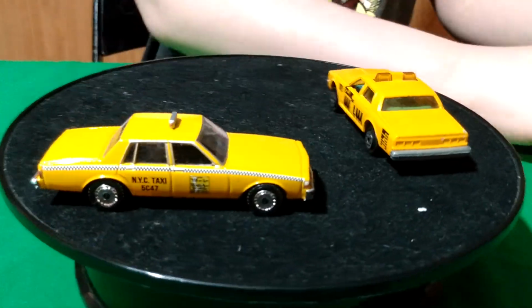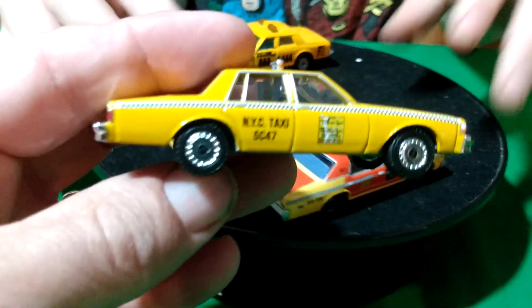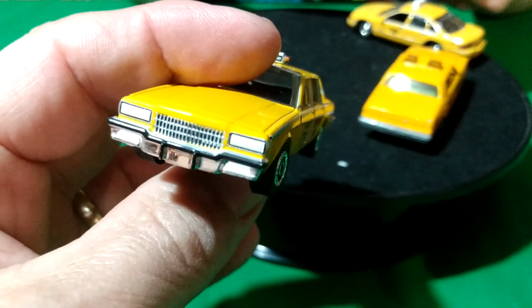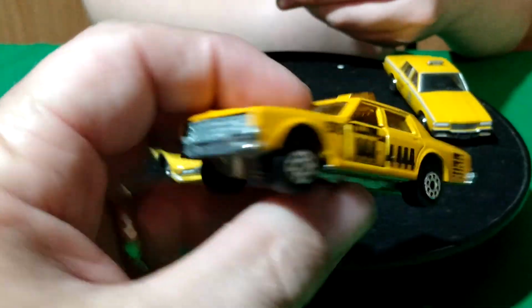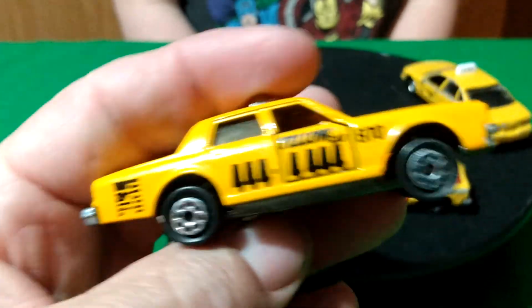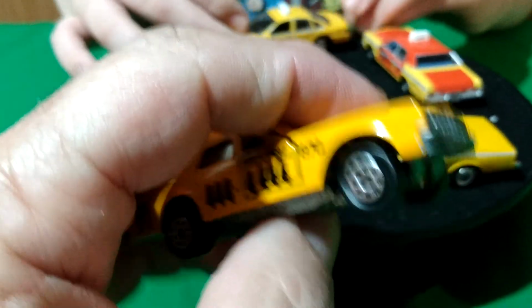And we got some Chevy Caprices. That one's not a Caprice. Yeah, these two. No, just this one's not a Caprice. And this one is a yellow New York City Police. This is the 87 Caprice right here. That's a Greenlight. This one only has one mirror. Yeah, that one's a Dodge. This is a 85 Caprice from Majorette. This one's a Majorette. It says Chevy Impala on the bottom, but yeah, it looks like a Chevy Caprice to me. It doesn't look like an Impala.